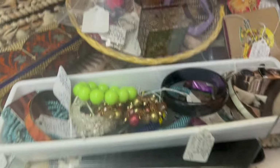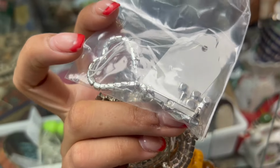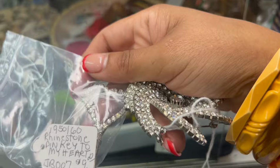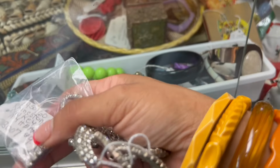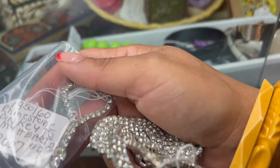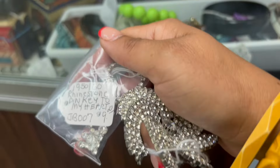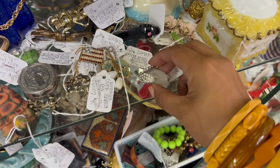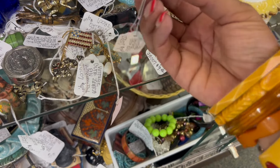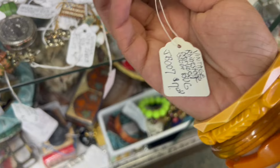And then down here, look at the little rhinestone heart key. That is so cute. That's $9 and 30% off. I think that's pretty adorable. And again, no stones are missing or anything. I think I'm gonna take both of these things. And then on this side, keeping with the rhinestones, this looks newer, but it's a little rhinestone scarab.